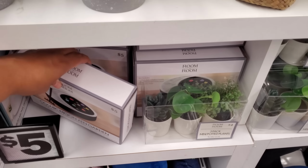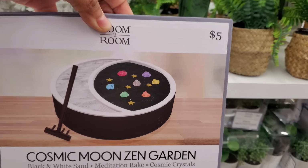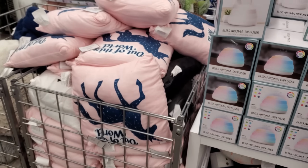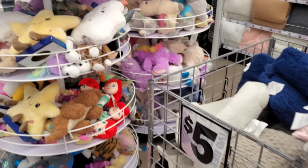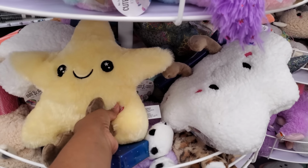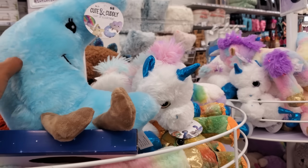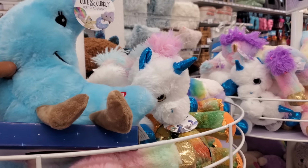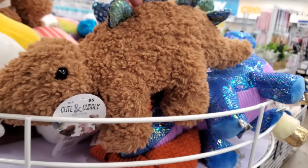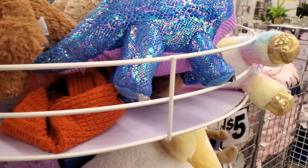Oh, this one's new. Look at this. Cosmic Moon Zen Garden. Aroma Diffusers. Nothing too new in the pillow department. Okay, so we've seen the cloud and rainbow, but look, you guys, they have a star one too. He's gonna light up. That is really cute. And they have a moon with legs. What? He's gonna turn on. Oh, they're so cute. A few dinosaurs in here. I like this colorful purple one.